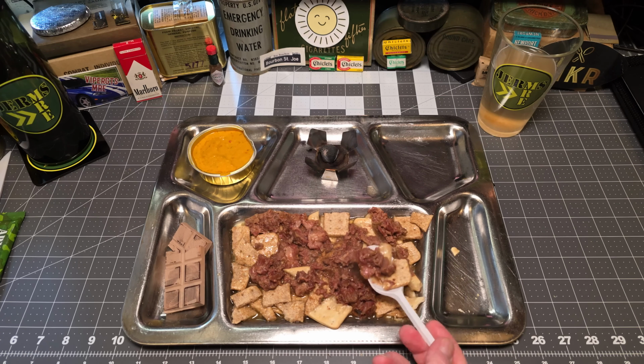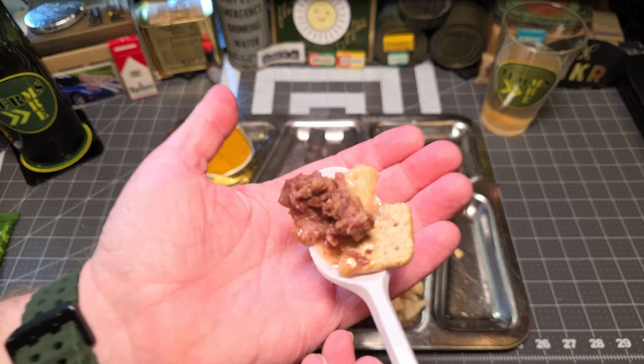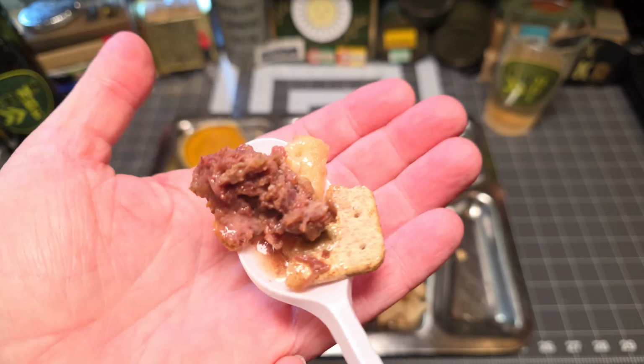the bay leaf. You can definitely smell the bay leaf. Has a wonderful smell coming off of it. It smells really good. That is fantastic. That beef is so tender and is so flavorful. The broth is absolutely amazing. It is so good. So much flavor there.